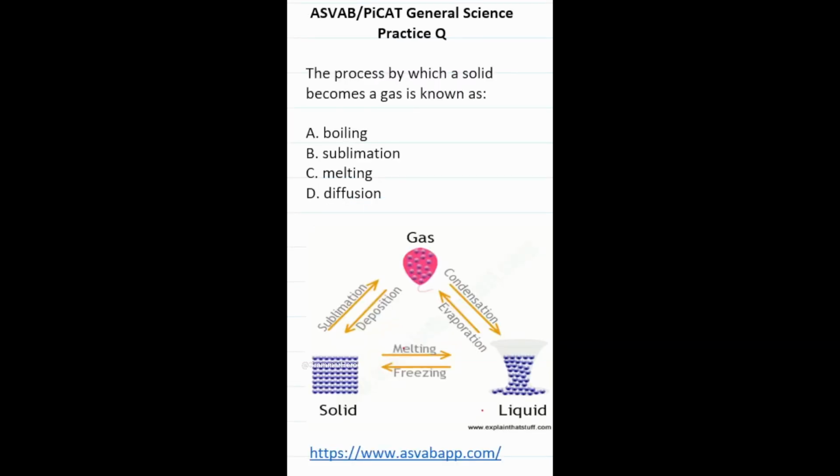This ASVAB PiCAT general science practice test question says the process by which a solid becomes a gas is known as. So we all know that when a gas becomes a liquid, that's called condensation. When a liquid becomes a gas, that's evaporation. When a solid becomes a gas, that's called sublimation. So this one is B, sublimation. And when a gas becomes a solid, that's called deposition.